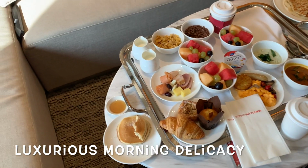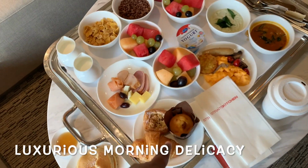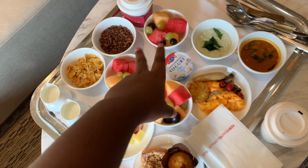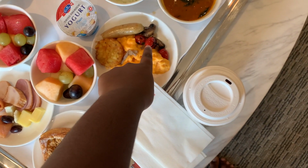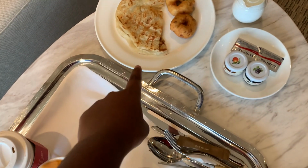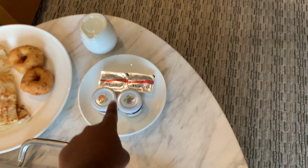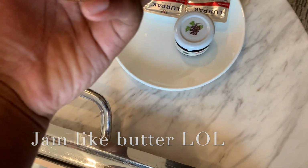So we're eating breakfast now, and this is how the breakfast pretty much looks every day in Grand Hyatt. We have some pancakes, some croissants, some meat, cornflakes and chocolate pops, some fruits. Then we have egg, sausage, hash browns, cherry tomatoes, mushrooms and all that. That's continental, and this is the Indian breakfast with sambar and chutney. Then we have some chapatis, and we have vada. They gave us some jam, like butter, and then orange jam and blackcurrant. Yeah, that looks like blackcurrant. This is orange jam.